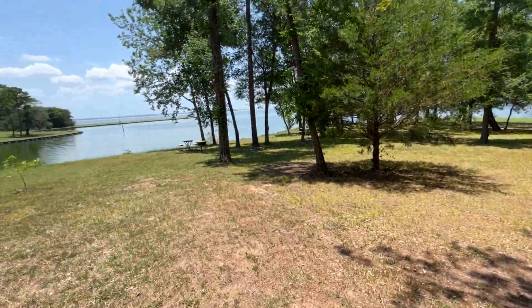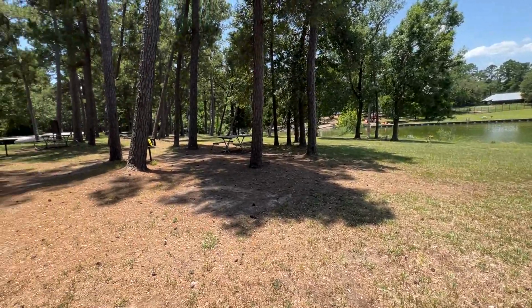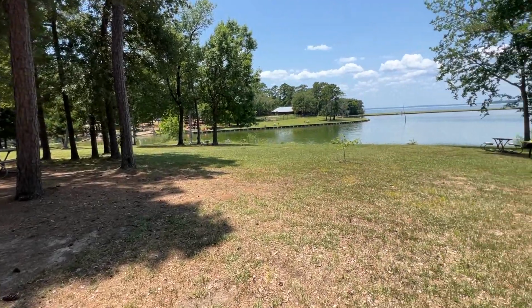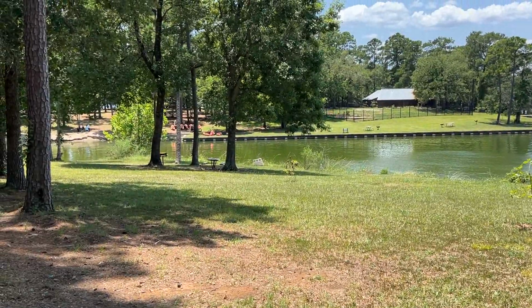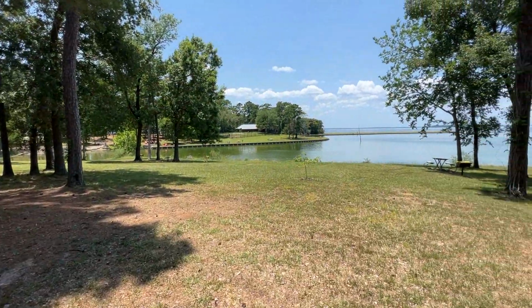But we have more green space over here, y'all, more picnic area, which is needed. This park tends to get very busy. It's a really big park, and the weekends can get very crowded here. Nearly every one of these picnic tables will be full. And then, of course, they have a kayak rental over there as well. So if that's an activity that you might be interested in doing when you're here, they've got you covered.